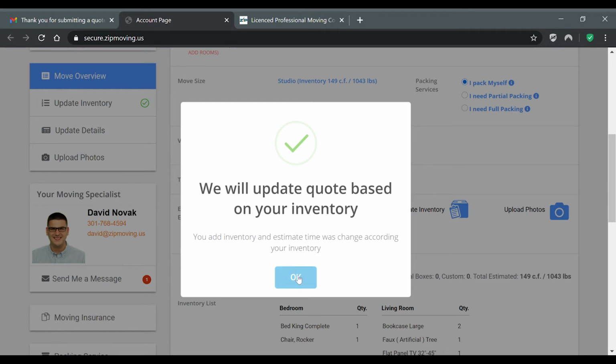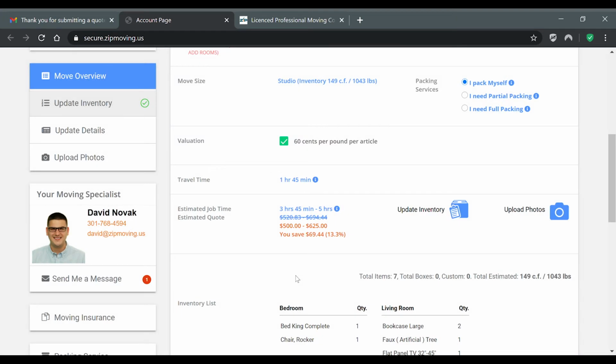So our price changed since we updated the inventory. Okay, here, so now it's from 500 to 625. That's the estimated price that my move will cost. Next, now update details.